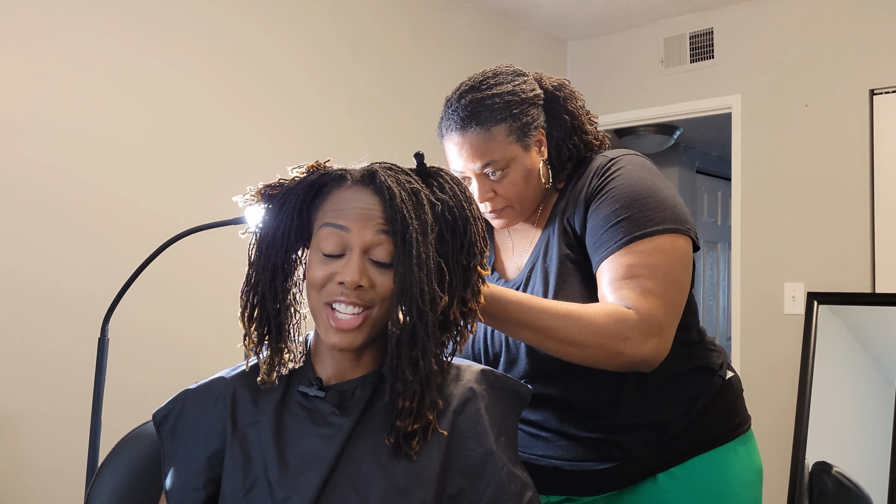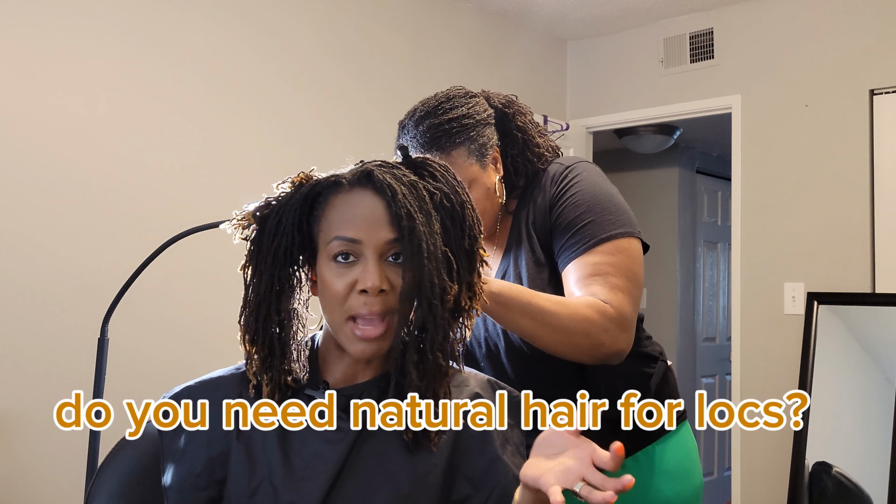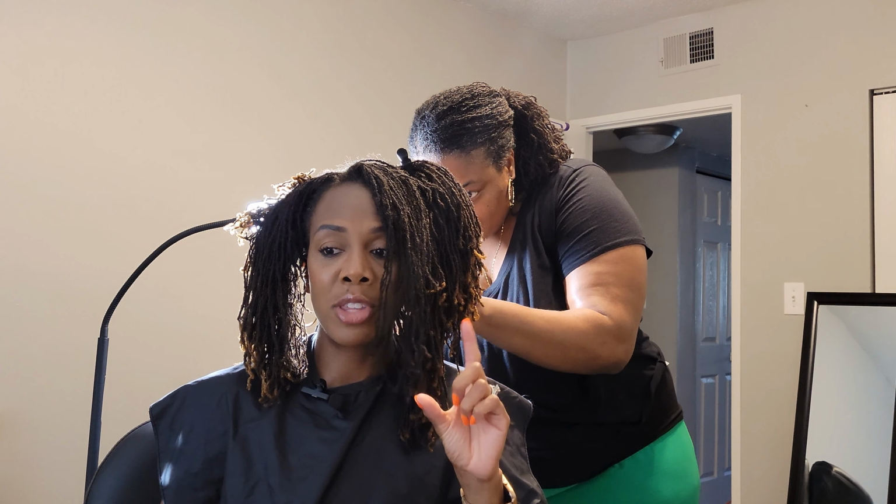So people who have relaxed hair or color treated hair or heat damaged hair, because my hair was heat damaged when I got my locks installed, yes, you can get locks, but you need to have at least something. You can't have gotten a perm yesterday and then think you're about to get locks. No, you need about a good 4 inches of natural hair. Eventually, I think my heat damaged ends just fell off. They will, because they're not going to lock it in.